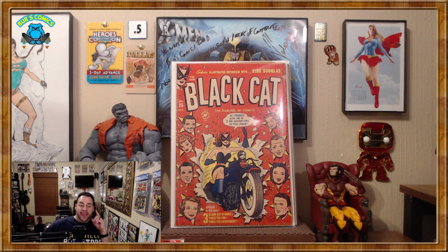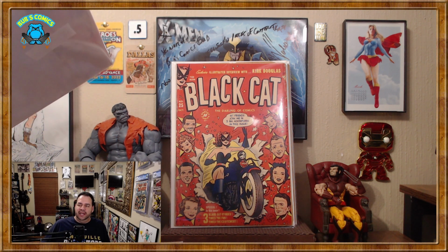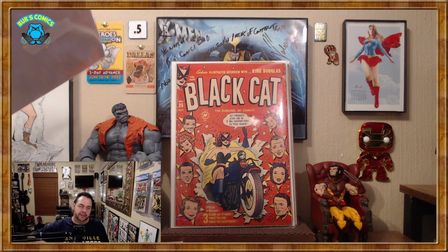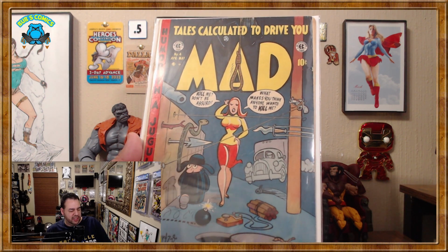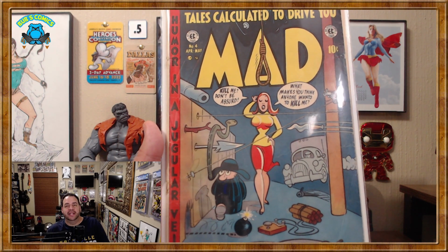Just picked that up. Now next, I have one of my EC grails that I've been after. EC Comics, Golden Age, right? This is a Mad magazine, if you will, but not magazine. Back in the beginning, Mad was comics, not magazines. And to avoid the code, the Comics Code Authority, they switched to magazine format. But originally they were comics. And here we have a nice Harvey Kurtzman Mad Comics number 4.